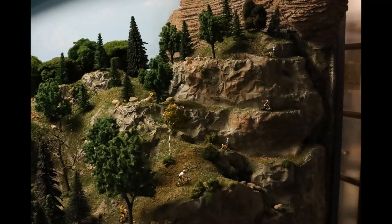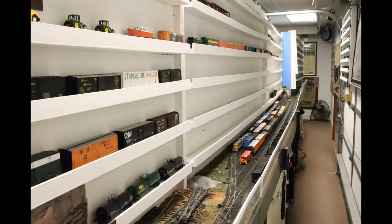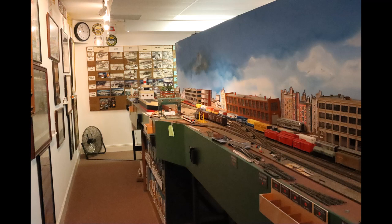There are bicyclists on the hill. And if you look carefully in the birch tree right in the center, there was a bicyclist, upside down. Oh no, fell off the cliff.